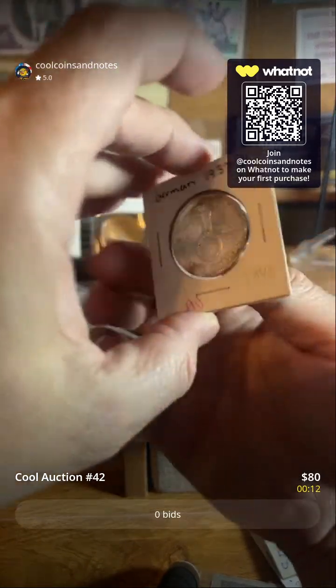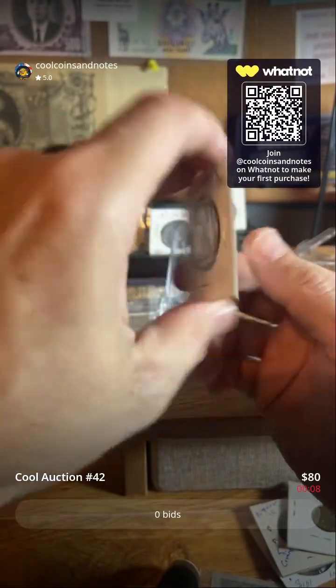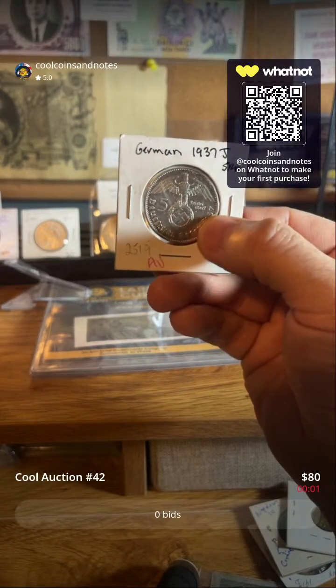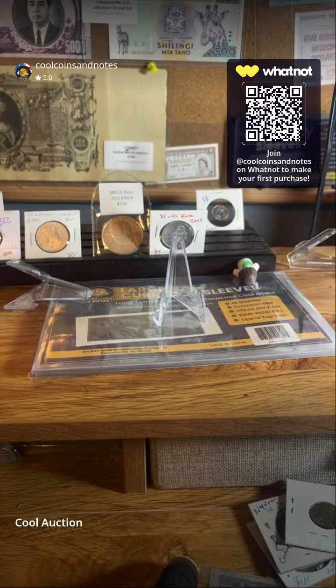37J. Let's see if I've got the mintage. I don't have the mintage on there, but I know that 37J is a nice example. I'll set that to the side. We'll see if B comes up with any more, but I know that's a nice little chunk. I probably do have some more, but we would have to keep looking here, which I know B's happy to do. All right, let me show a few notes here.